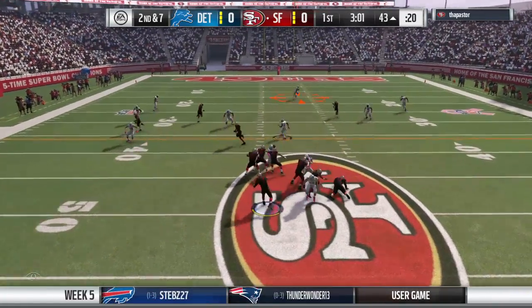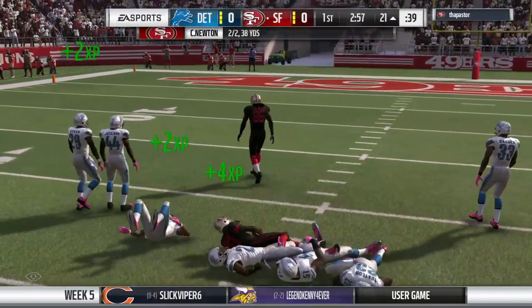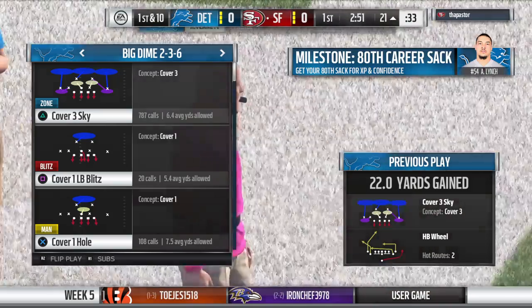Here's Newton now on second down. Got a man over the middle, and it's complete. A good pickup there at 22. Well, we know he's got the speed there. He needed the speed and the hands.